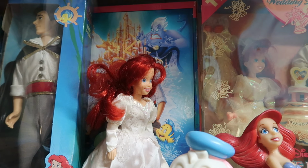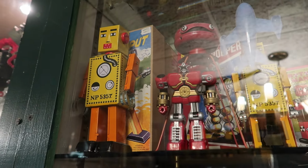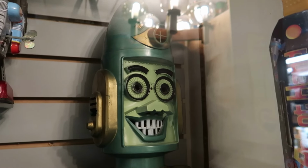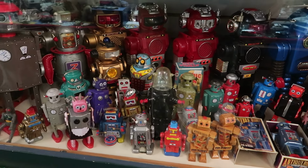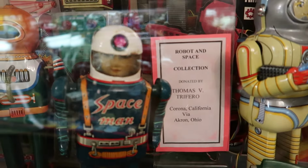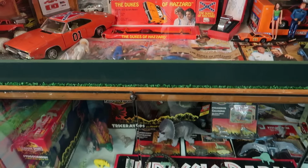These super cool space robots. Like that yellow guy right there. This giant guy here, he's the coolest. Oh, look at him. Yeah, a virtual army of these vintage robots. This guy's called Spaceman. It's a little Jurassic Park collection.